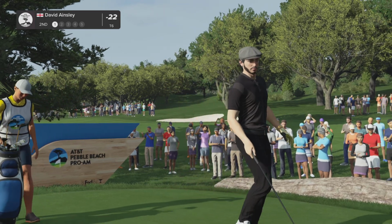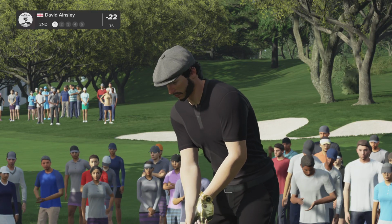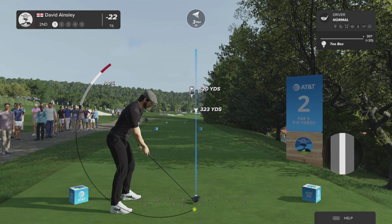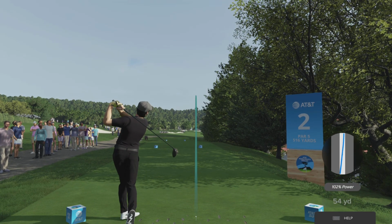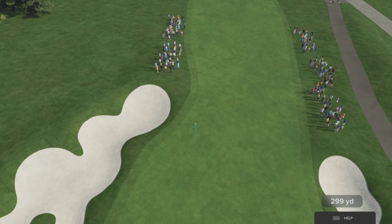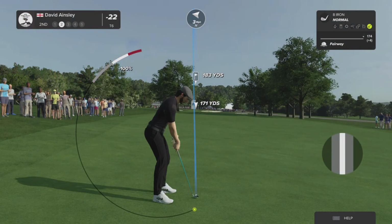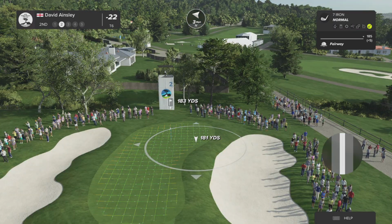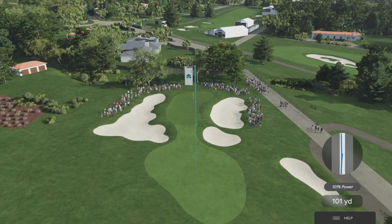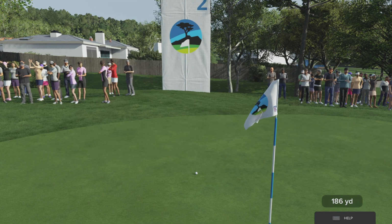We have a par five here. Time to take advantage. Atta boy, good shot. Time for the second shot here on the second hole. Looks to have chosen the 7-iron. All right, we're going with an extra club here. That was special.